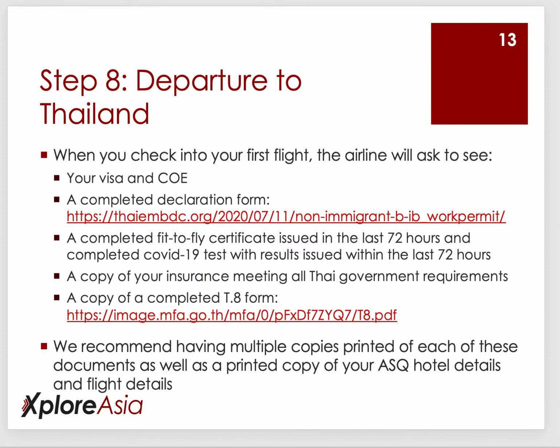All right. When you check into your first flight, the airline will ask to see your visa in your passport and your certificate of entry, so do make sure to print that off. A completed declaration form, which you can find a link to here. It's also in the visa guide, and I have also included the page in the visa guide as well. A completed Fit to Fly certificate, which is issued in the last 72 hours, and the COVID-19 test with results issued in the last 72 hours. A copy of your insurance meeting all Thai government requirements, and a completed T8 form, which the link can be found here in the visa guide and at the end of the visa guide as well. So make sure that you have all of those printed out ready to go.